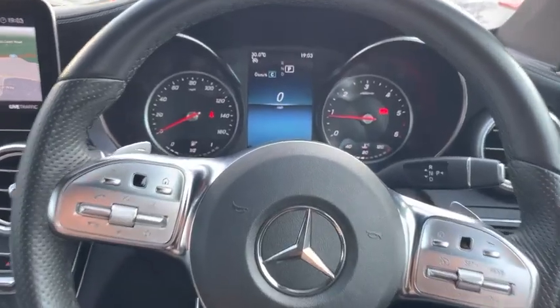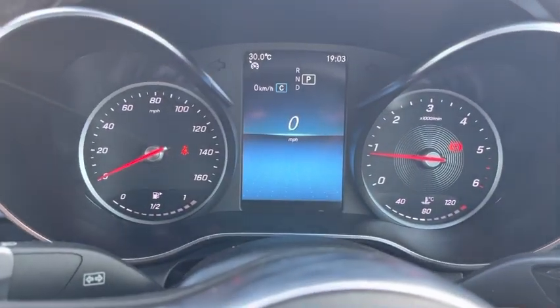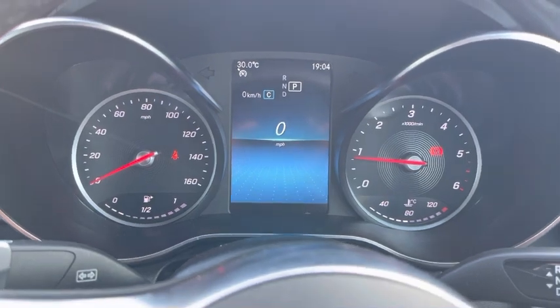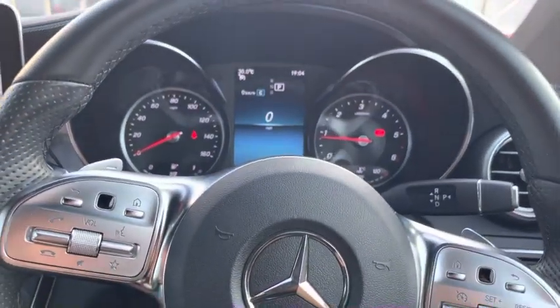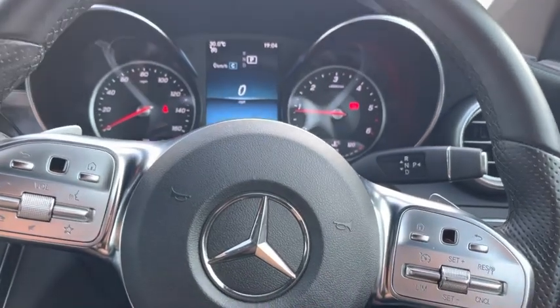So I've made it to Nando's. I can't wait for this food. I've been starving all day, so I'm going to eat this and then it's gym time. I've just had my food, came back to my car, and look at the temperature. It's like 30 degrees and it's 7 o'clock. Can't believe it. This weather's so good, and if the weather's good, it makes you excited as well.